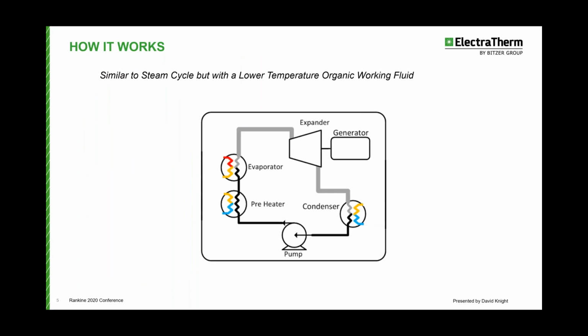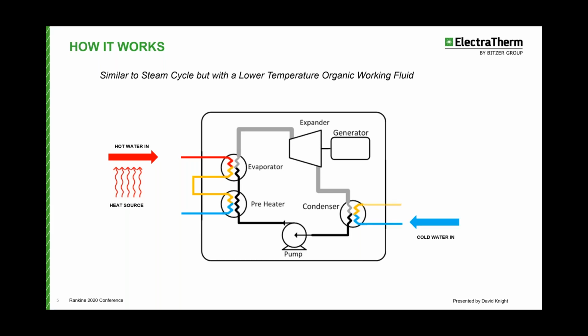So how we work is very similar to a steam cycle, but with a low temperature organic working fluid. We have a heat source, which for us is hot water. Hot water enters an evaporator, passes through the preheater, and then returns back to the heat source. We then need a condensing circuit, so we have cold water into the condenser, removing heat out. The working fluid circuit starts off with a low pressure liquid, goes to a high pressure liquid, high pressure vapor, and a low pressure vapor.